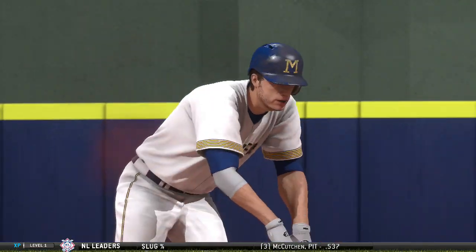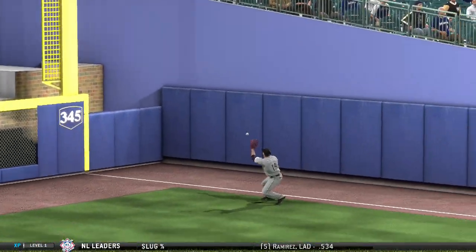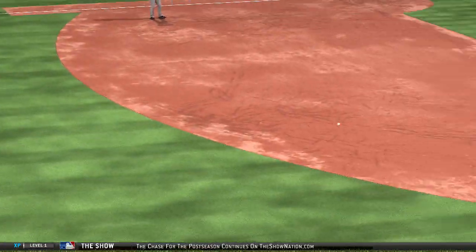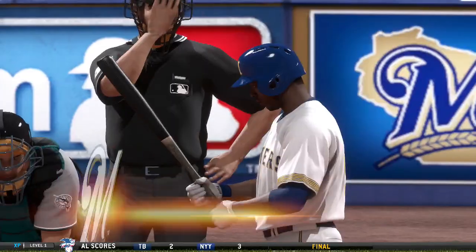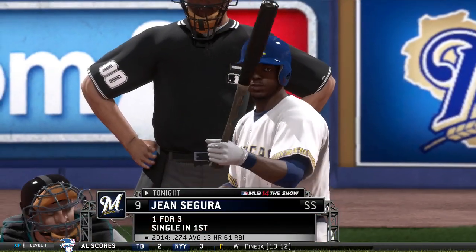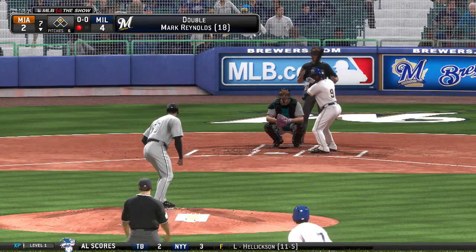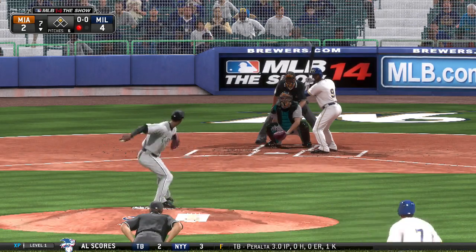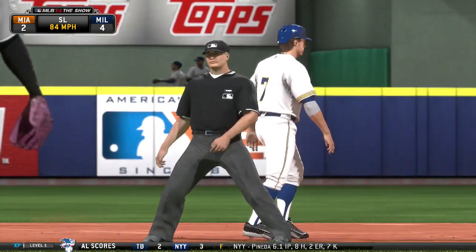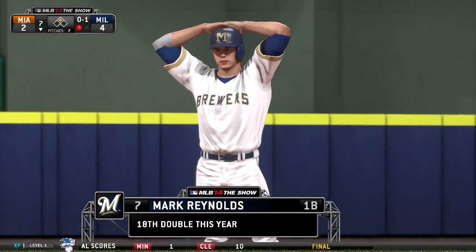I want to take another look at this because this was close down that right field line. Is it a fair ball? Yeah, not by a whole lot, but they got the call right. He'll get into second here with a double. Gene Segura will step in with a big opportunity to get that insurance run home from second. And this pitch is right down the middle, strike 1. For Reynolds, he's at second with his 18th double of the year.